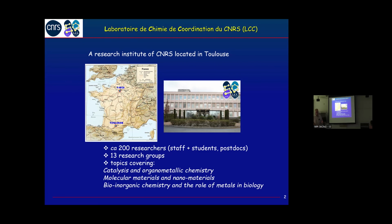And in this lab, the research groups are developing different topics, all somehow related to inorganic molecular systems. The different topics the people are working on are catalysis and organometallic chemistry, molecular material and nanomaterial, and bioinorganic chemistry and the role of metal in biology. There are roughly 200 people working in this lab.